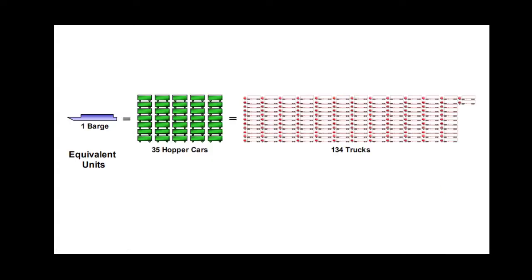Why do we even have barges? Why do we use barges to transport goods? Well, the very simple answer to that is that it's a very efficient way to move a lot of stuff. It's the equivalent of 35 train cars or 134 trucks.